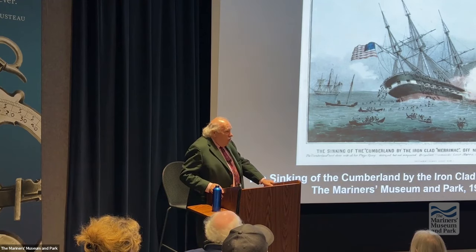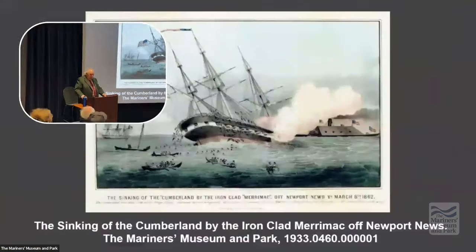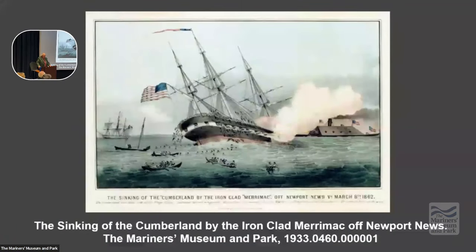The Virginia will pass the Cumberland. The Cumberland, of course, fires a broadside of 26 guns. These are 32-pounder Parrott shell guns. They bounce off the side of the Virginia like pebbles thrown against a brick wall.